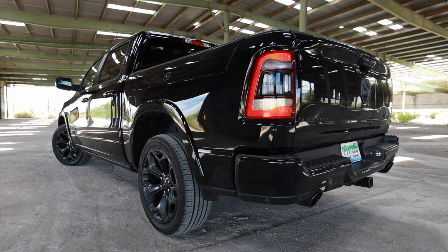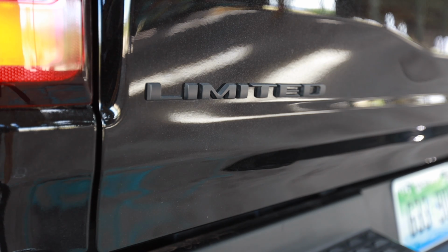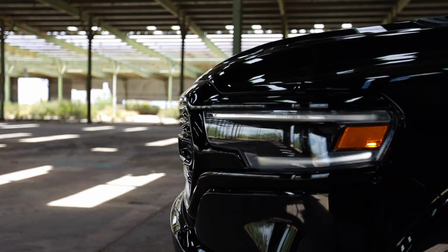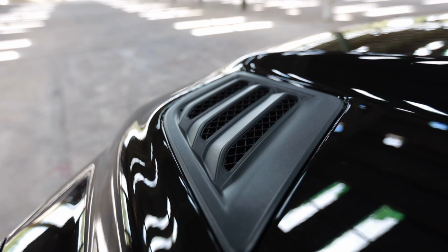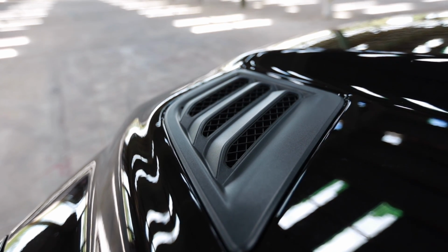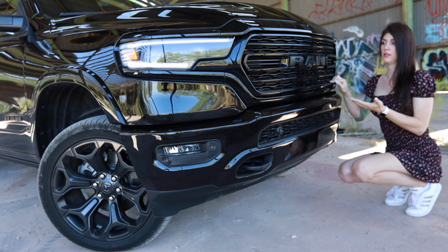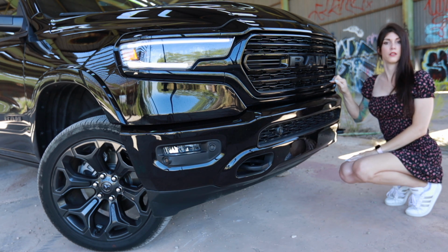This right here is the night edition package. Everything on the entire truck is blacked out. Everything. I love it. It looks menacing. It's a good looking truck. However, it completely renders this thing useless off-road because it is all black. You'd have to be crazy to take this thing and beat the crap out of it on a dirt road.